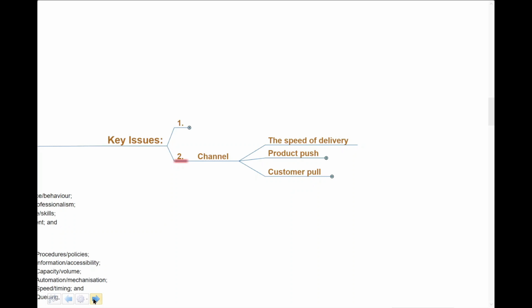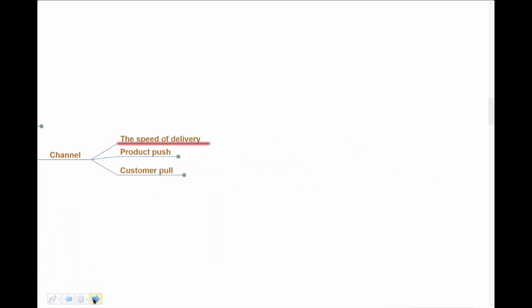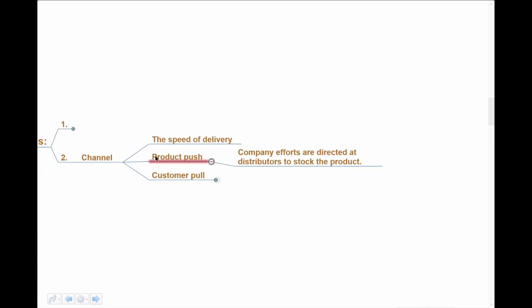In relation to the channel side, what are channels? Really when we think about channels, we're talking about speed. We're talking about the idea of how quickly we can get a product to a particular customer. Several approaches here are possible. The first one, when we think about a product, is really product push. The idea that we push the product out, regardless of the consumer, out to distributors. And we say, here you are, stock these products. Customers will come in due course.